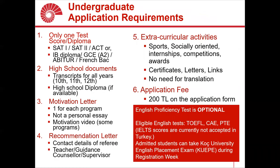So what about the application requirements? The first and main requirement is an international standardized test score, such as SAT1 or SAT2 or ACT. Or for those who are taking the IB diploma or following the British curriculum, the GCE or A-level A2 grades, they can apply with their A2 grades or with their IB diploma. So those who have an IB diploma or A2 do not also need to have SAT. You need only one of these test scores.